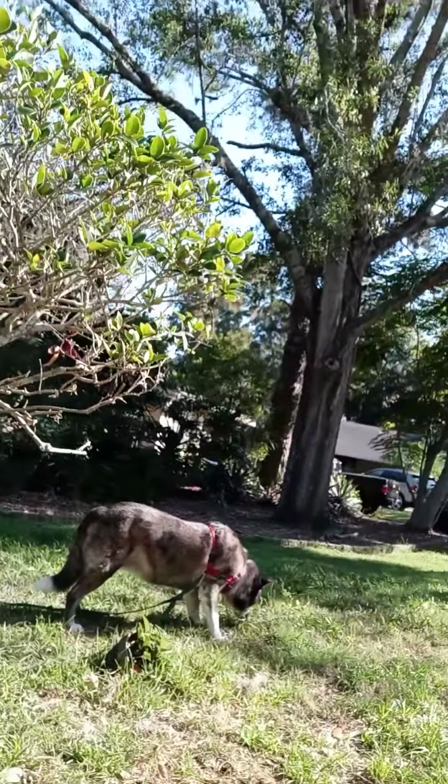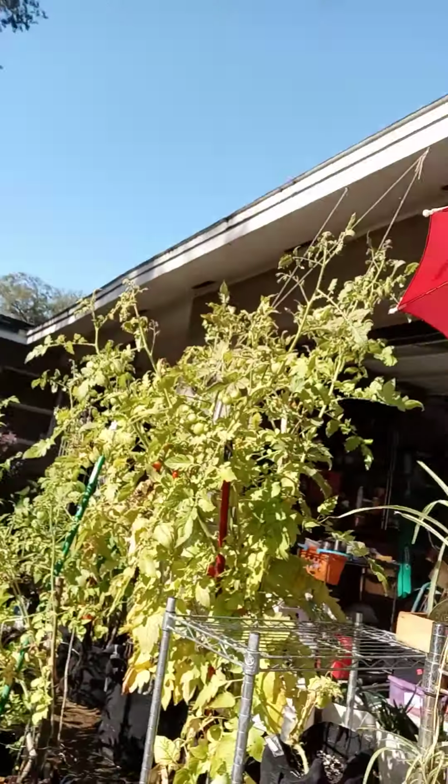Cupcake says good morning, sort of. She's always too busy. So anyways, let's get the water hose. I was watering tomatoes and such, and now it's time to do this.